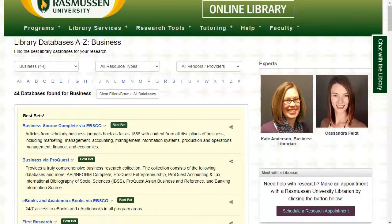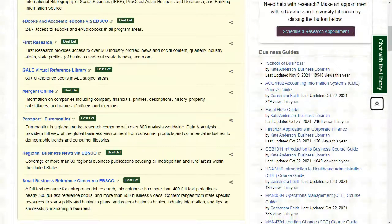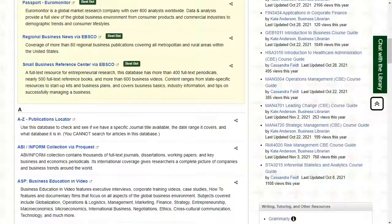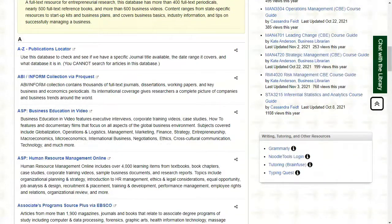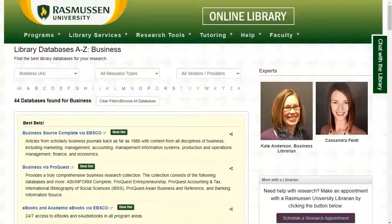At the top, we have a list of our best bets. These are the most popular databases used by business students. And underneath that, again, organized alphabetically, we have a list of all of our other business databases. For today, we will simply focus on the best bets databases.